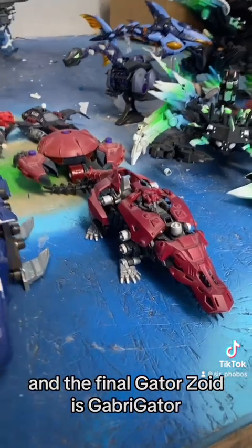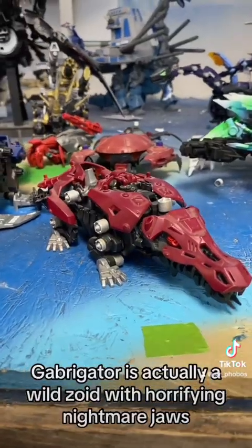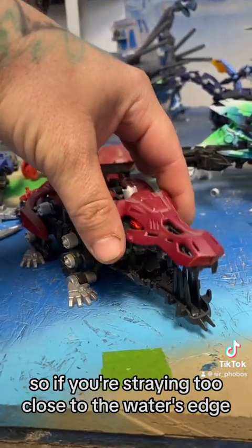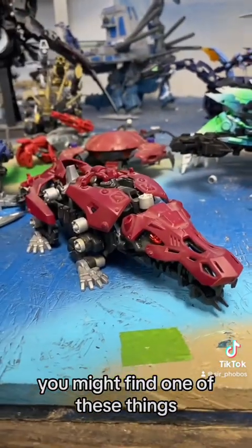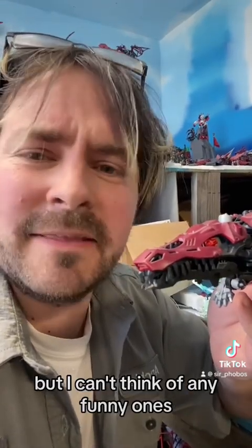And the final Gator Zoid is Gator. Gator is actually a wild Zoid with horrifying nightmare jaws, so if you're straying too close to the water's edge, you might find one of these things. I feel the overwhelming urge to make a Steve Irwin reference, but I can't think of any funny one, so I'm just going to say crikey.